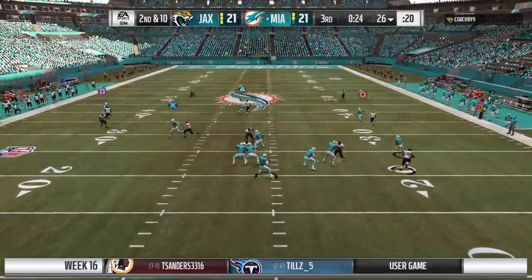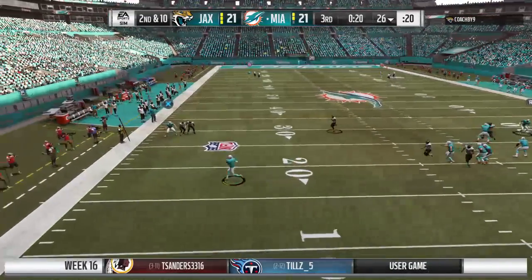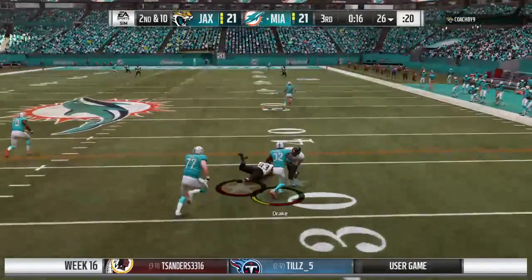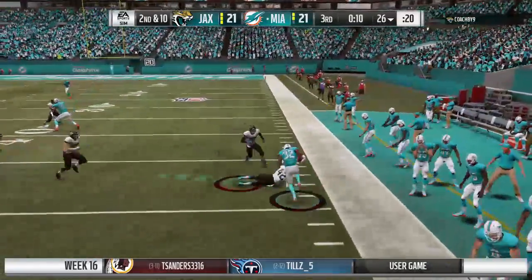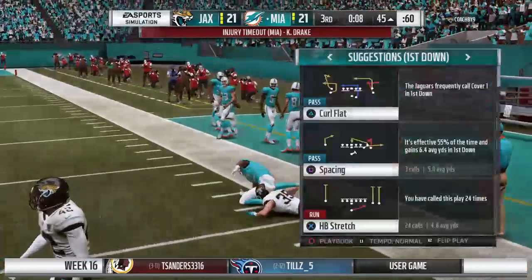Second and 10, Tannehill once more. Being chased out left. He dumps it off to Drake. And shutting him off, now open field. And he's taken down right at the 45-yard line.